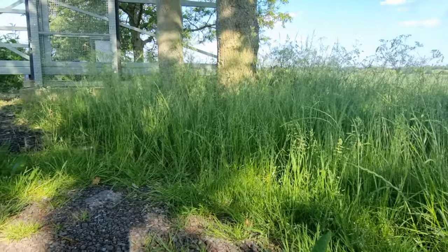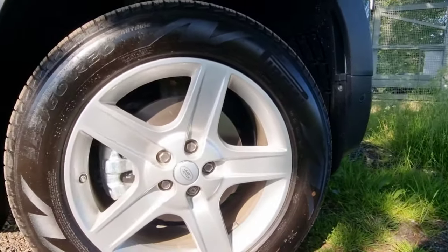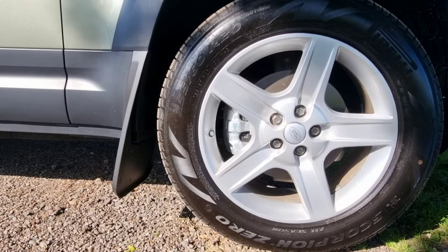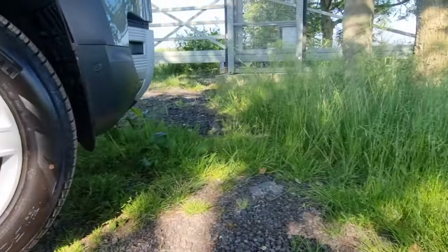And yeah, the tires are massive things. I think they're 255/60/20s. So with that 60 profile, I think that's why I can't feel anything. It's like a lorry tire. Crazy, man.